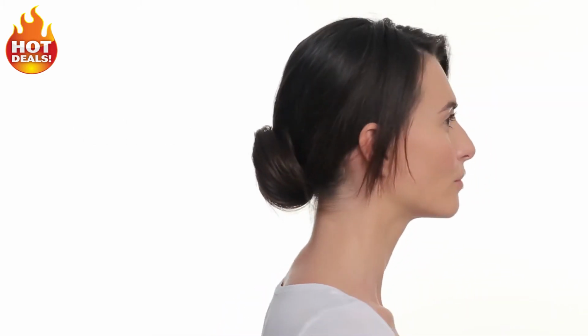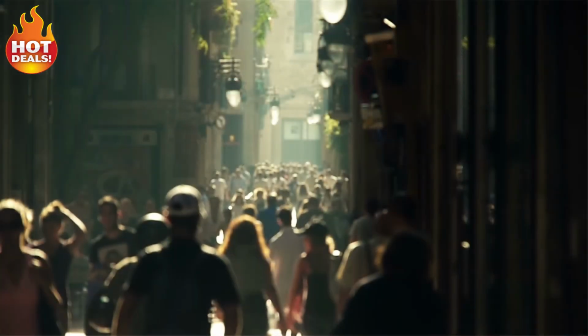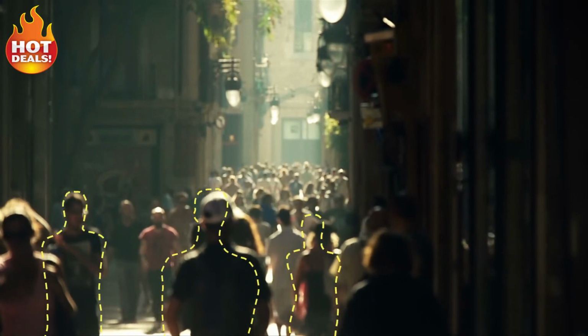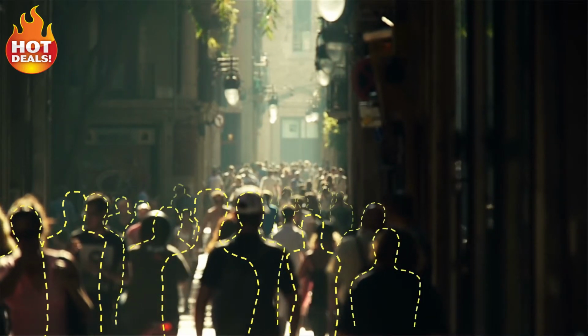For well-being, our bodies need 3 things: a nutritious diet, regular exercise, and quality rest. How do you get your best night's rest? Pillowwise has a simple yet revolutionary approach. One of the wonderful things about the human body is that no 2 people are identical in size or shape. Pillowwise embraces this uniqueness.